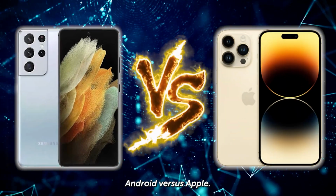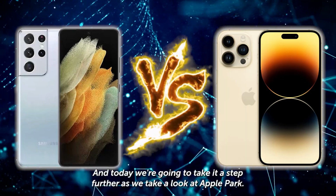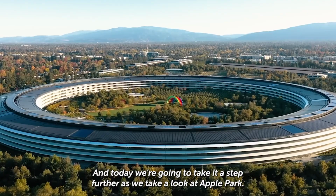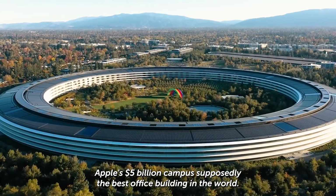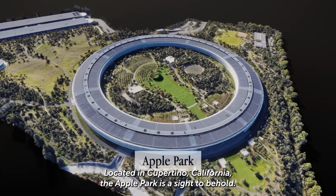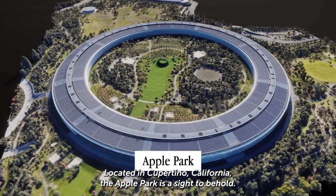Android versus Apple. It's a debate that's been going on for as long as smartphones have existed. And today, we're going to take it a step further as we take a look at Apple Park, Apple's $5 billion campus, supposedly the best office building in the world. Let's dive right in. Located in Cupertino, California, Apple Park is a sight to behold.